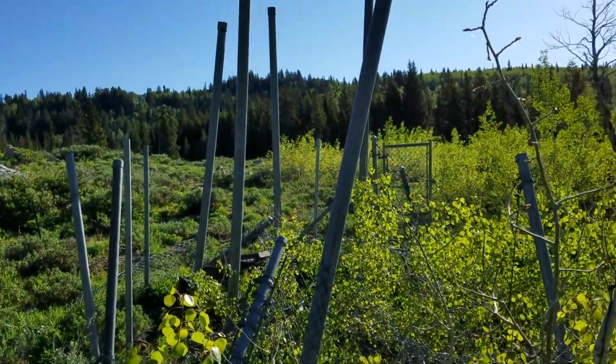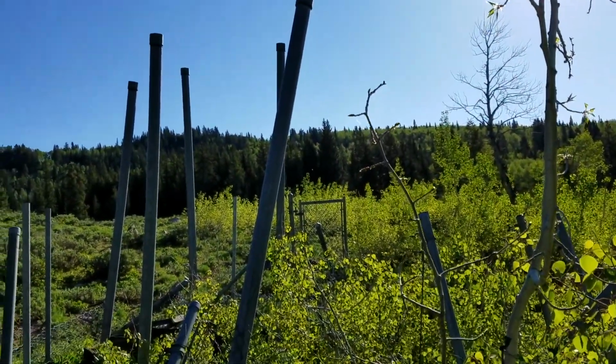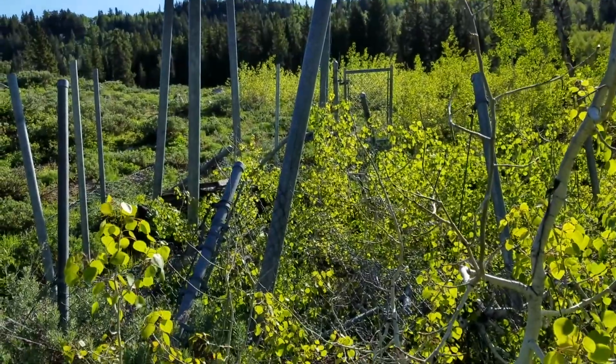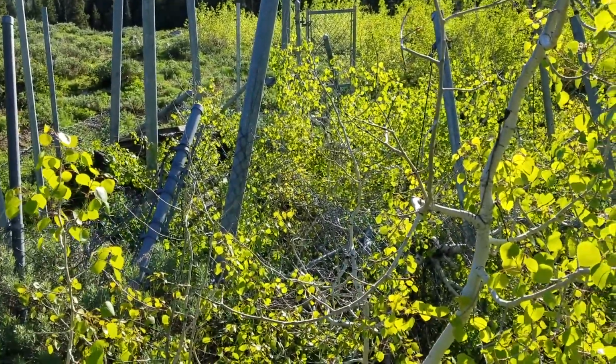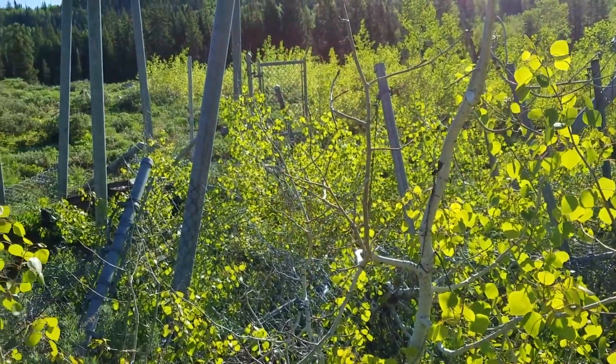So this is something we found last time. We're not really sure what it's for, but it's just a bunch of metal poles and some fencing sticking out of the ground. It looks pretty old and it looks really destroyed. It was something at one point.